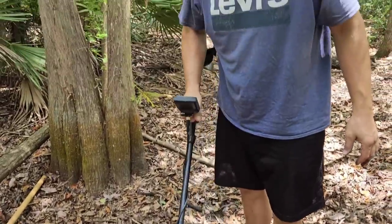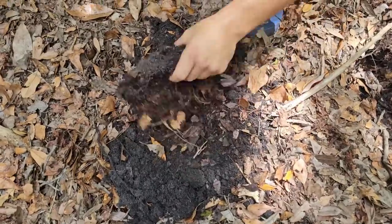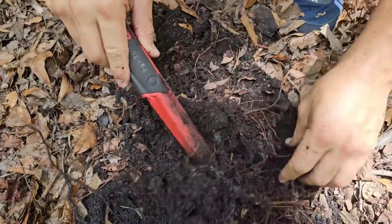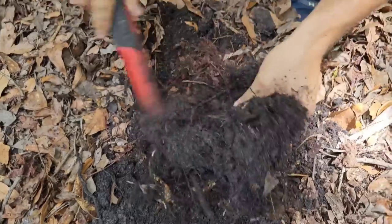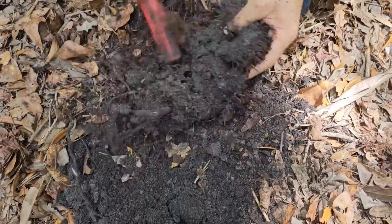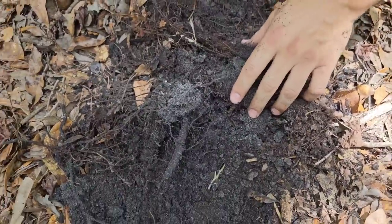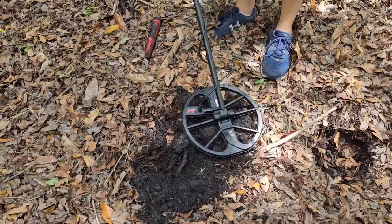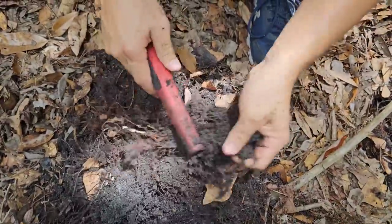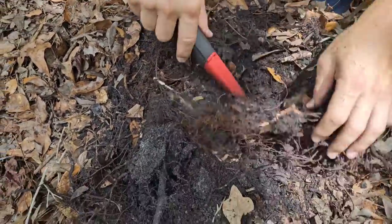All right, let me put it on pinpoint. It's in there. Okay, I think it's over in here. See anything yet? No, but I don't hear anything either. Nothing. Come on, there's gotta be something. Getting nothing with the pinpointer. Interesting. Is it on still? See the light? Yeah. It's definitely on.